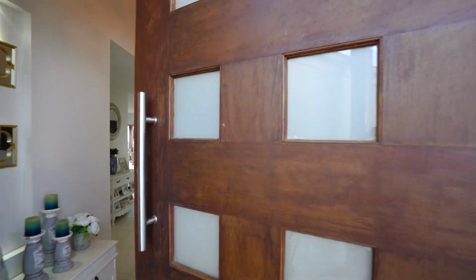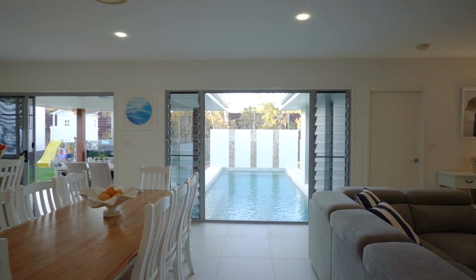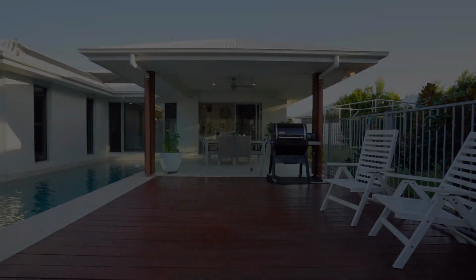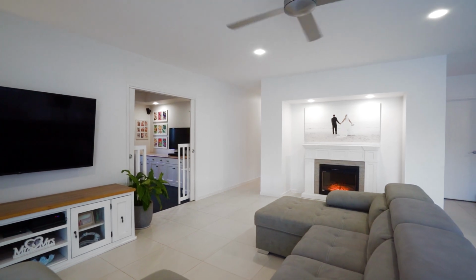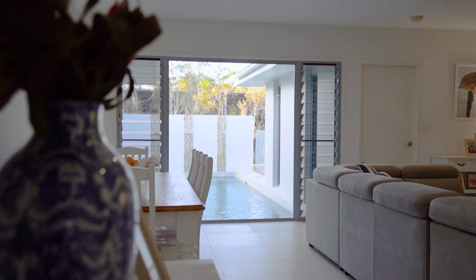The owners purposely designed the home with a grand entry. You're greeted by a large pivot door and soaring ceilings. As you step into the home, you're instantly drawn to the stunning north-facing in-ground pool. The open-plan living area enjoys windows in all directions to ensure eyes can be kept on the kids and pets at all times. The high ceilings and walls of glass which orientate north also ensure the home is flooded with natural light.